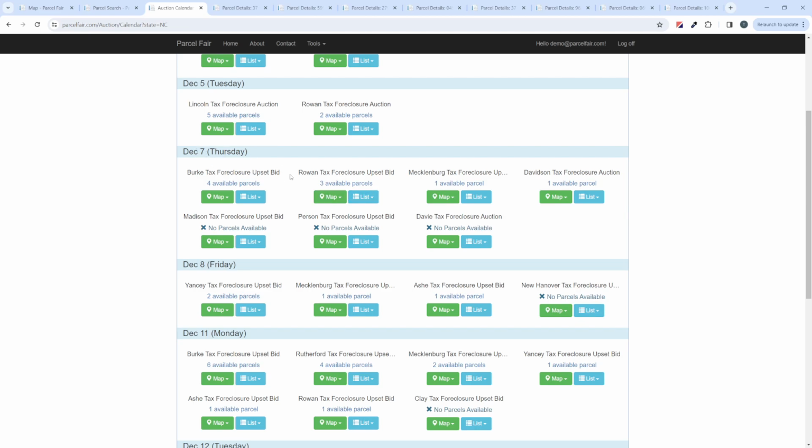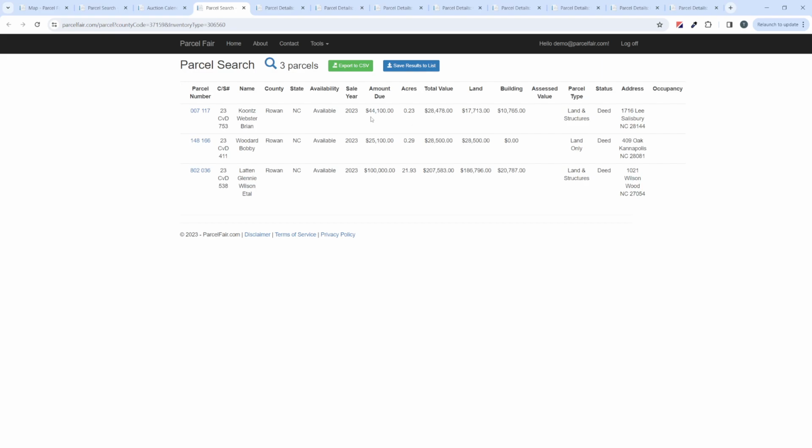So you'll notice December 7th, Thursday, there are 3 parcels in a Rowan County upset bid. So technically it's not an auction, you're not going to an auction in person, but there are 3 parcels here that we can take a look at that are due up for an upset bid. Quickly here you can see the amount due is basically the current going bid for the property. So this top property has a $44,000 current bid. You're going to have to upset bid higher than that, like we talked about earlier. But the total value is only $28,000, so it's probably not something I would go after.